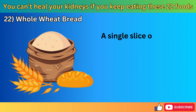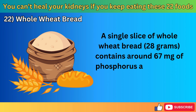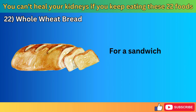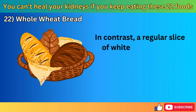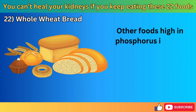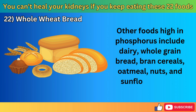A single slice of whole wheat bread, 28 grams, contains around 67 mg of phosphorus and 81 mg of potassium. While this may seem insignificant, most people don't stop at just one slice. For a sandwich, that's double the amount. In contrast, a regular slice of white bread carries about 64 mg of both phosphorus and potassium. Other foods high in phosphorus include dairy, whole grain bread, bran cereals, oatmeal, nuts, and sunflower seeds.